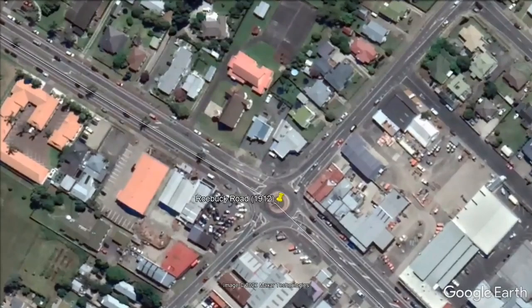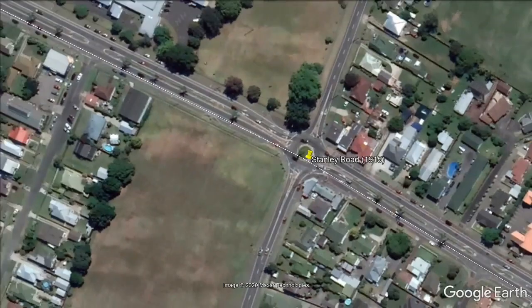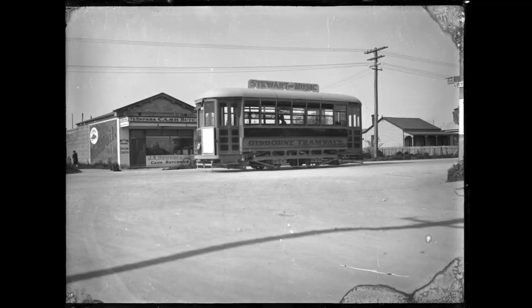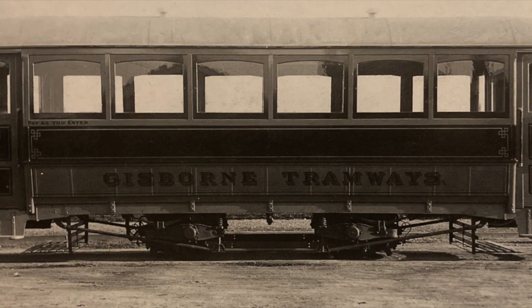By 1915, the tramway lines down Gladstone Road were extended to Stanley Road. And by September 1918, Lytton Road. In 1917, the council ordered another tram car. This tram body was built by Boone and Company in Christchurch and was shipped to Gisborne by boat. The chassis and battery were shipped from America.